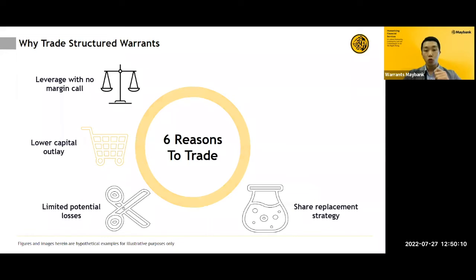All right. And next up, another reason that you should trade structured warrants is that it acts as a share replacement strategy. Structured warrants allow investors to release most of their capital tied up in the underlying and replace it with structured warrants to maintain exposure. This allows investors to utilize the released capital to seek other opportunities elsewhere in the market. To reiterate, structured warrants require a lower capital outlay as compared to purchasing underlying shares. Investors have to pay only a fraction to gain the same total exposure to the underlying.